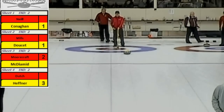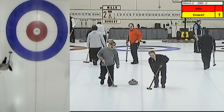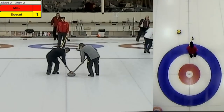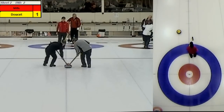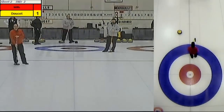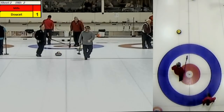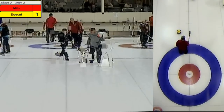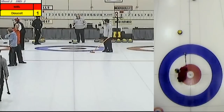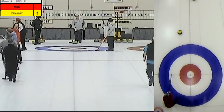Jeff is going to try to throw up the other corner guard, ignoring Doucette's first rock. His sweepers are on it, and they just get it over the hog line. Long guard, in between his center and sweep line. Doucette's asking for the draw around, or another center guard if he's a little short.